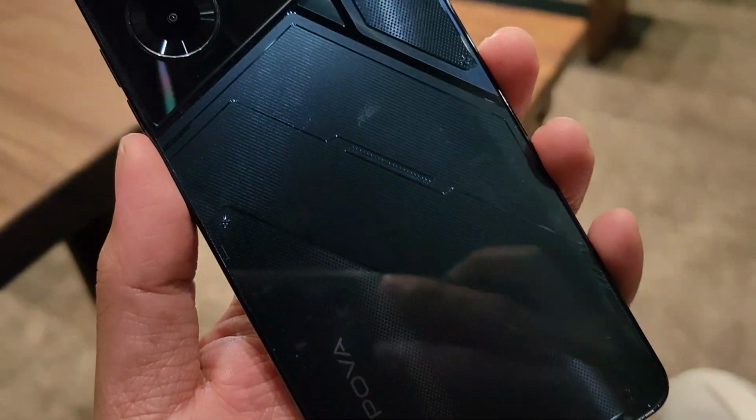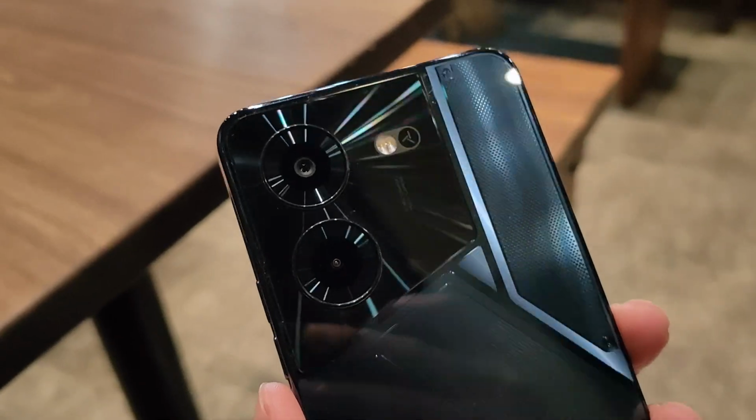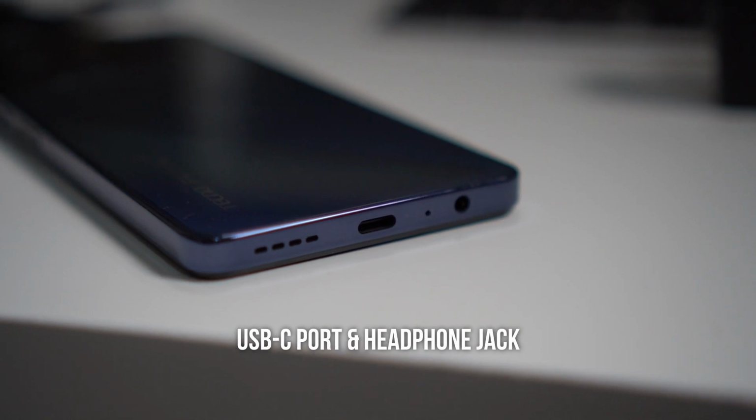And gamers would definitely love the design of the smartphone, as it comes with an industrial look at the back. And on the sides, we got here some flat sides. And below, we got here the USB-C port along with the headphone jack. While the flat sides might make the smartphone look and feel a little bit chunky, it does add to the premium and solid feel of the TECNO Pova 5. So that's something that you should also consider as well.